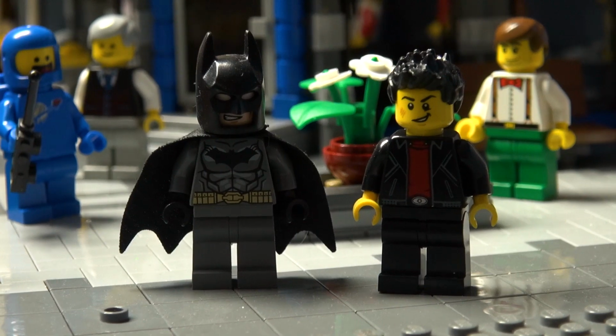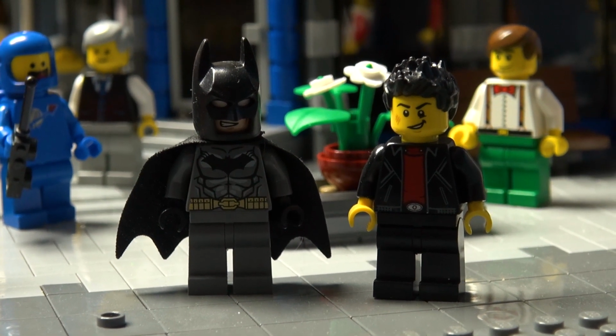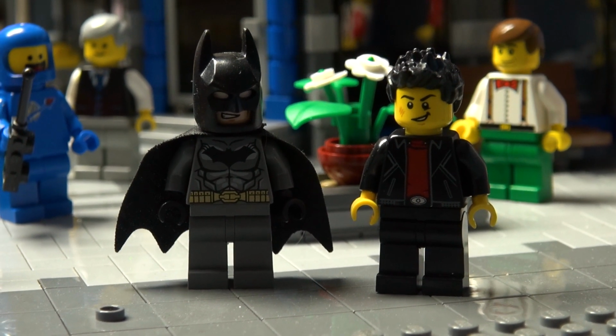Already a few weeks ago I received the sig fig from JC of Small Brick City, a channel which you should know. In addition to his sig fig, he has sent me this Batman. Thanks a lot for it.